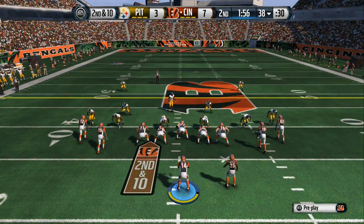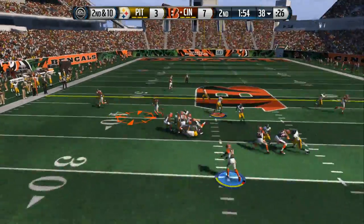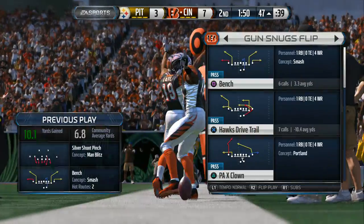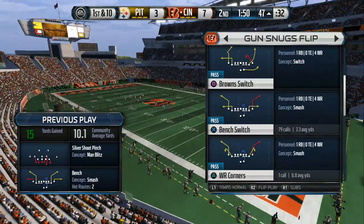They've come out in the dime package. Andy Dalton gets it out to A.J. Green. Again, they got momentum on their side right now. They are making everything work. That was a nice play. They pick up another first down, and they got a good drive going here.